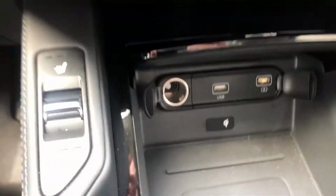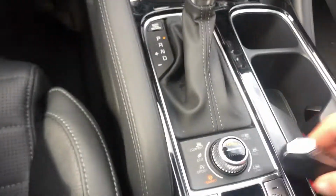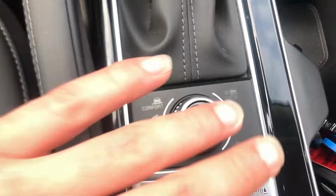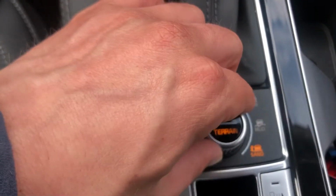Just below us here, you do have a wireless cell phone charging pad, and as you can see there are the controls for the heated and the air-cooled seat as well. And just below that, you have your selectable drive modes. So you have terrain modes and driving modes, so smart, eco, sport, and comfort. And if you need a little bit more power to get out of those snowy, muddy positions, just switch over to the snow, sand, or mud one by selecting the terrain mode and then cycling through them like that. Really, really easy to change on the fly as well.